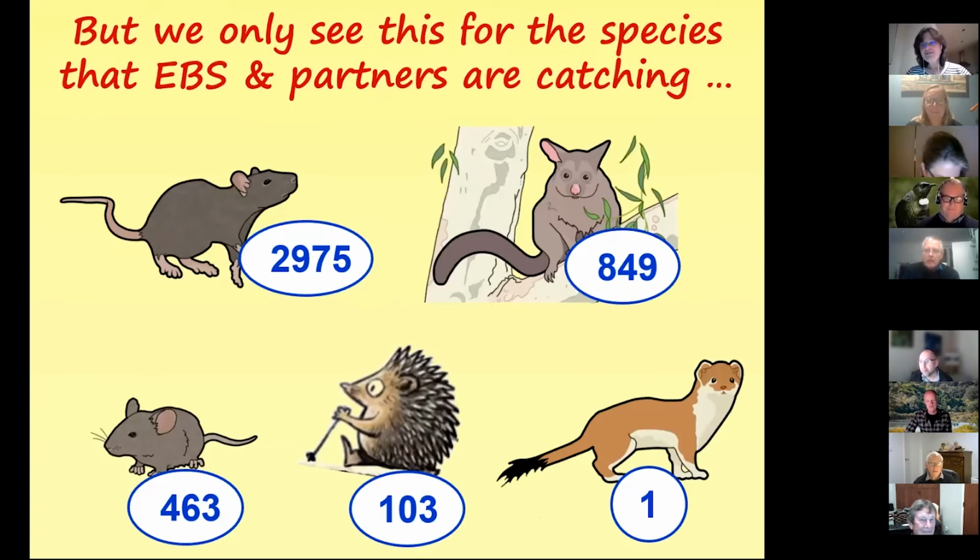So it would be even more compelling if we discovered that we don't see the same results for those species that are not targeted by the infill project. And it turns out that that is also the case. So if we look at mice and hedgehogs, for example, mice are growing, but in terms of the number of mice that are available in the area, this is really probably a very small number. And hedgehogs, again, it's a different order of magnitude to what we're seeing from the rats and the possums.